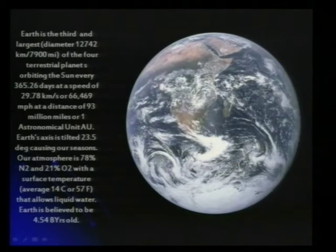Earth is the third rock from the sun. It's the largest. Here's its diameter, a little under 8,000 miles. Everybody knows we orbit in 365.26 days. And what's important about that 0.26 days? What happens on our calendar every 4 years? We add a day so that we don't lose track of what's summer, winter, and fall, and we don't plant our potatoes the wrong time, and it's because of that 0.26 days.